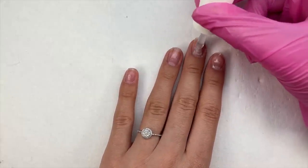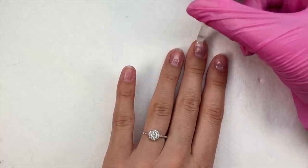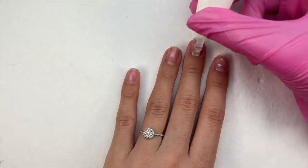And step number 3, I am going in with the extension gel, applying a very thin coat of this to all of the nails, and then curing for 30 seconds.